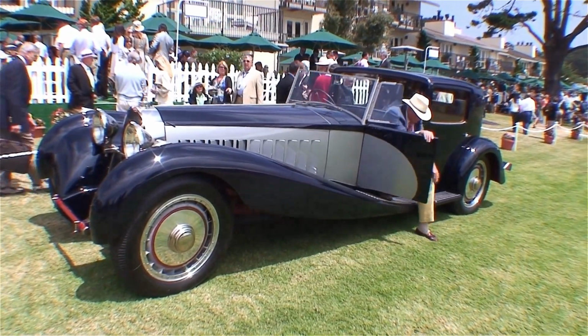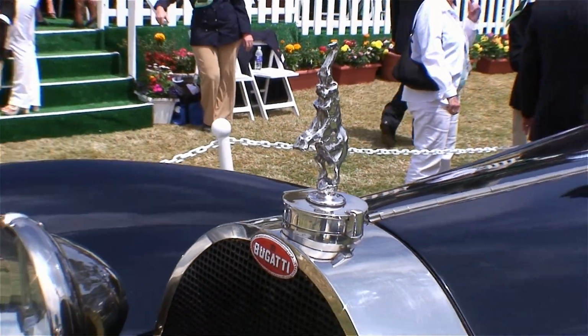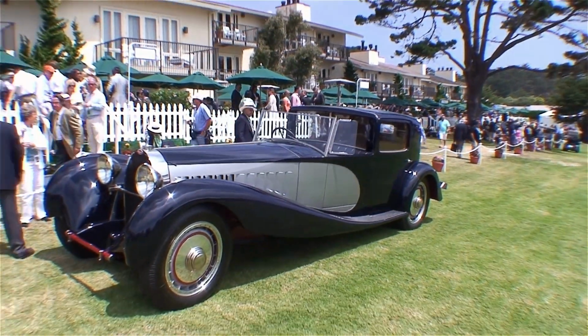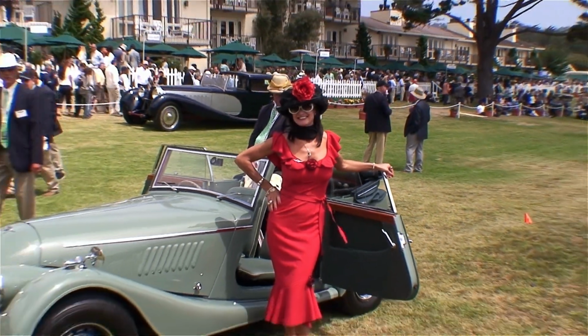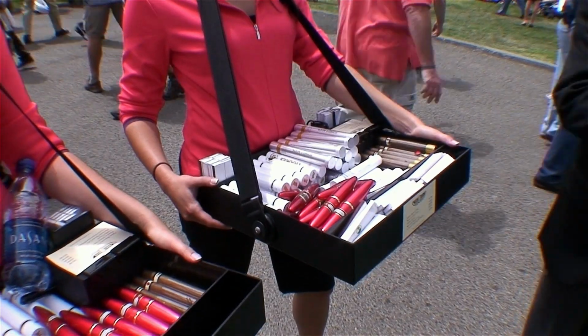Part of the presentation because Bugatti and Bentley are featured. All right, let's take a look at the hood ornament. It's an elephant. One of six Bugatti Royales in existence. Somehow I've never associated this with Morgan. But here we are at the Pebble Beach Concours.